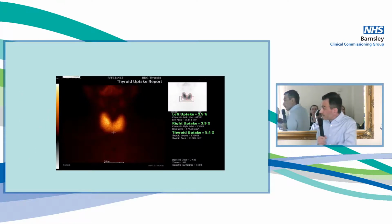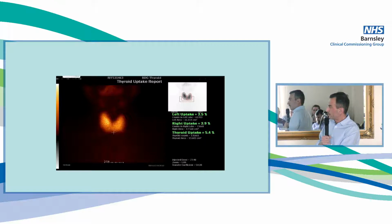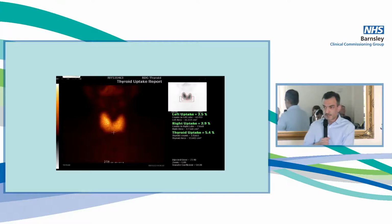This is just to show you a different scan of a different patient. This is a patient with Graves' disease, just to look at the difference. So you can see how bright the thyroid gland is here, and the uptake was 5.4%. So this is a classical Graves' disease picture.